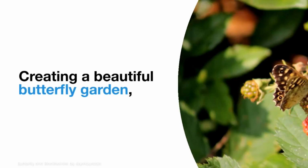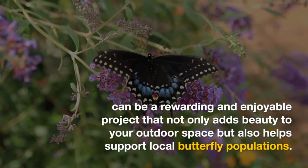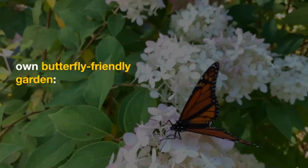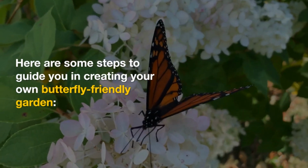Creating a beautiful butterfly garden can be a rewarding and enjoyable project that not only adds beauty to your outdoor space but also helps support local butterfly populations. Here are some steps to guide you in creating your own butterfly-friendly garden.